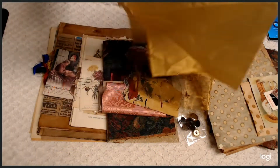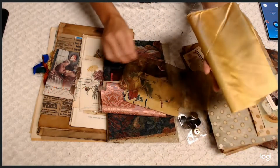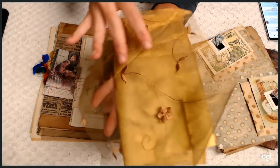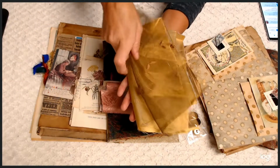There's so much I think you can do with this. I'm not sure. It's just gorgeous. It's a very elegant fabric. Of course, you guys know I love my fabrics. This is a chiffon. It's like a bronzy gold chiffon. So I have a piece of that in each. You can see it's see-through, but it has like an embroidered color going through there.